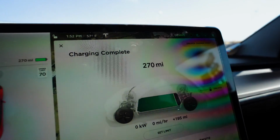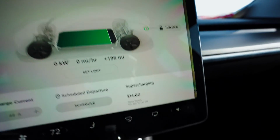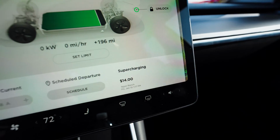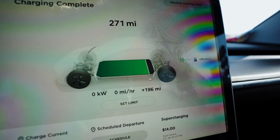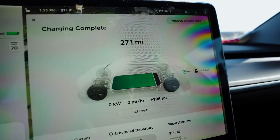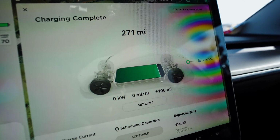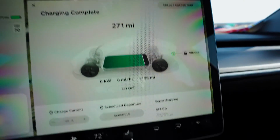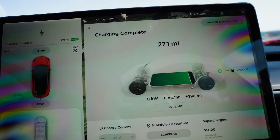All right, charging complete. 270 miles on the range, 195 miles added at a cost of about $14, and it took 35 minutes to go from 25% to 90% of the battery, which is not too bad if you have some time to kill at a restaurant. This is a real world case of going from 25% to 90% at a cost of $14, and it took 35 minutes. So let's go ahead and unplug.